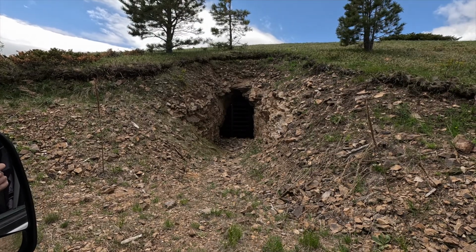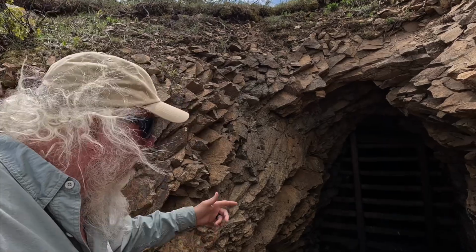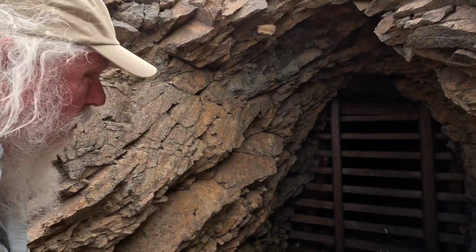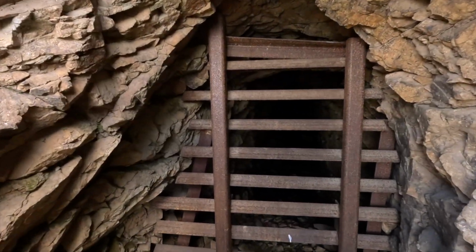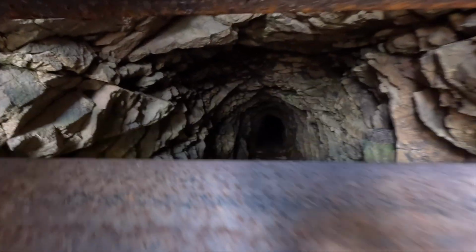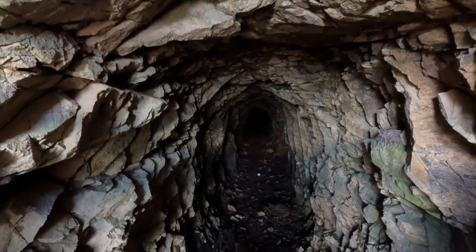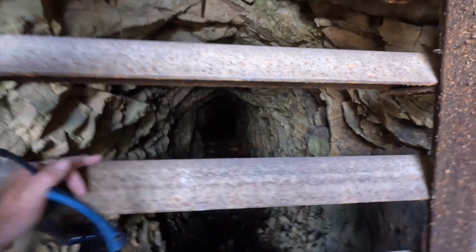All right, so we're just driving along on this very primitive forest trail, coming back out to the semi-main forest road, and we saw this old mine here, closed off and everything, but of course we had to come take a peek. Ooh, it smells dank. A little bit reminiscent of Jewel Cave, but different. I don't know how far back that goes or what they were mining here, but pretty cool.